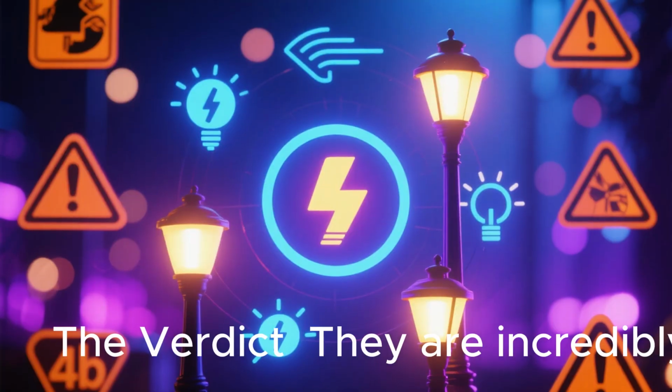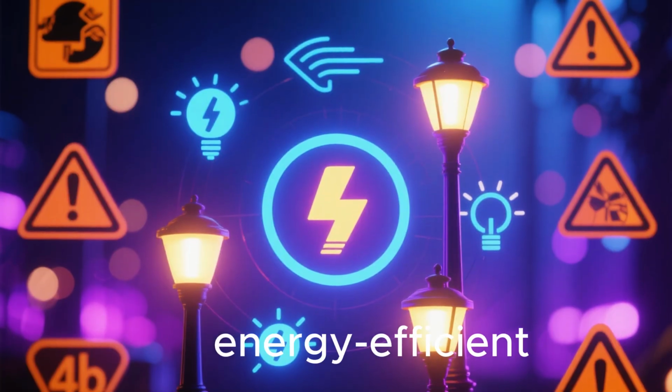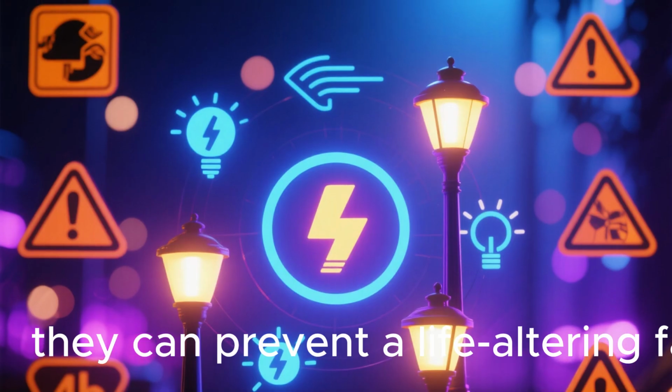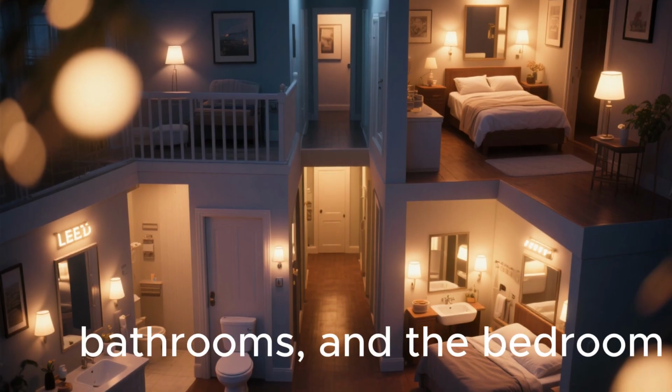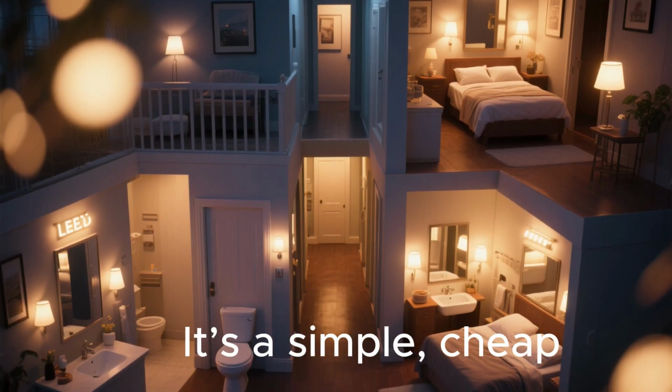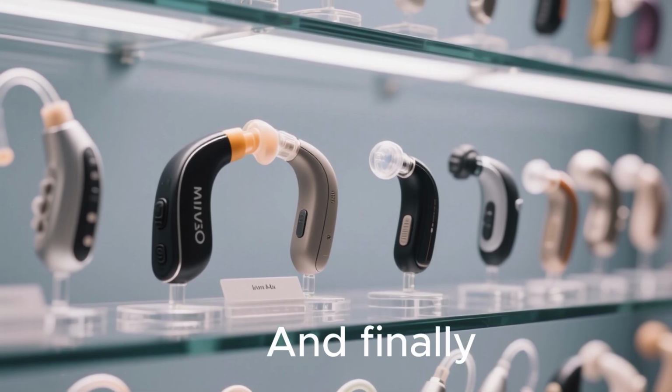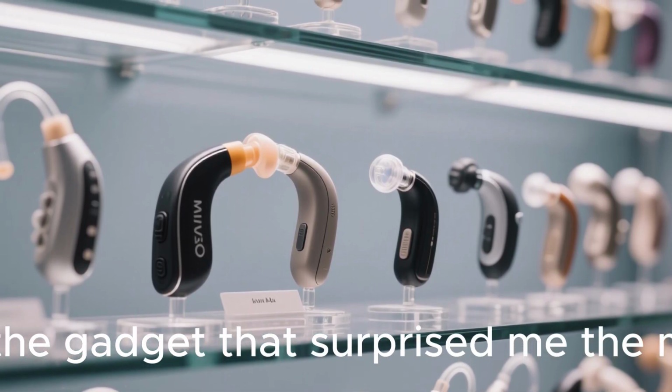The verdict? They are incredibly energy efficient, and for just a few dollars, they can prevent a life-altering fall. I put them in hallways, bathrooms, and the bedroom. It's a simple, cheap, and brilliant solution. And finally, the gadget that surprised me the most.